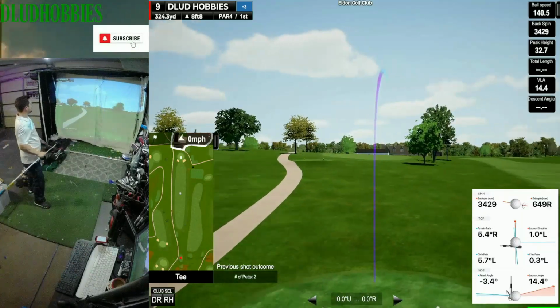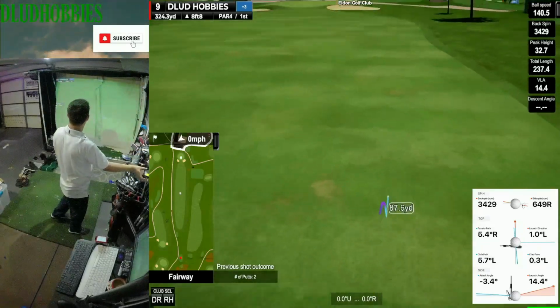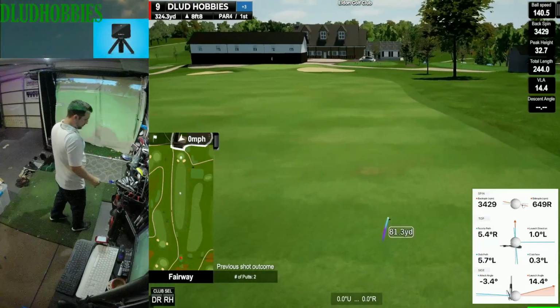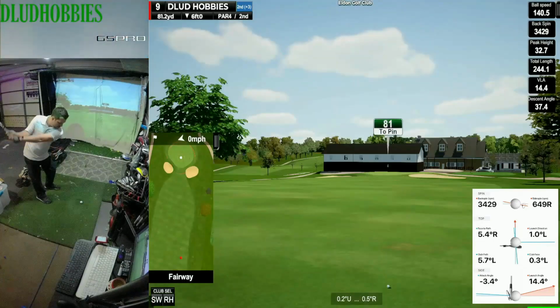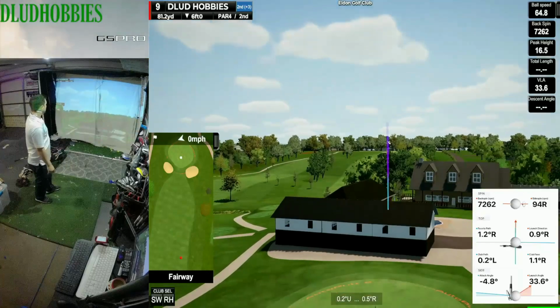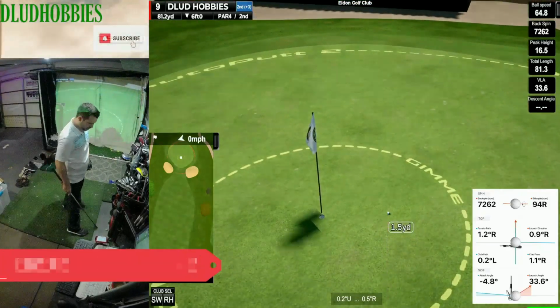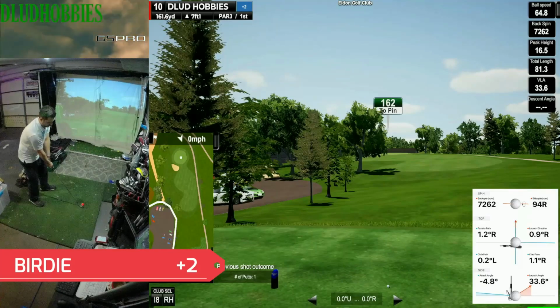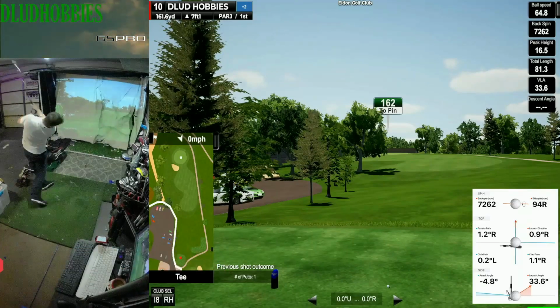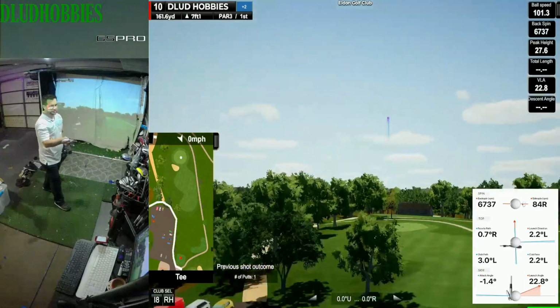Another short par 4 here on the 9th. Trying to get a birdie back from that triple, leaving myself about 80 yards in. This one looks pretty good off the face, and it nestles up next to the hole for a birdie. We end the front 9 at +2. Remember, we're going all 36 in a row here, so 161 yards.